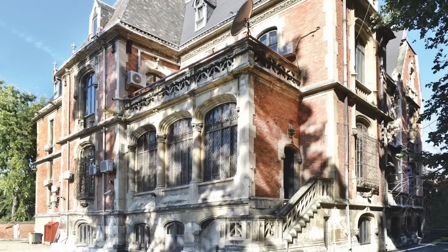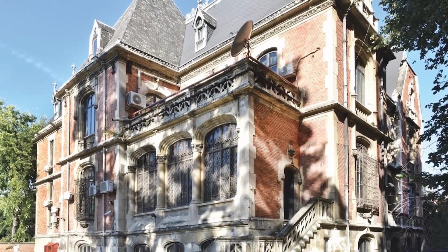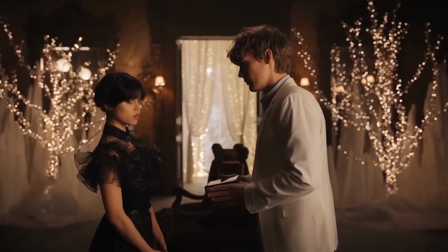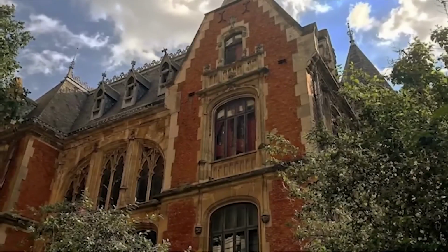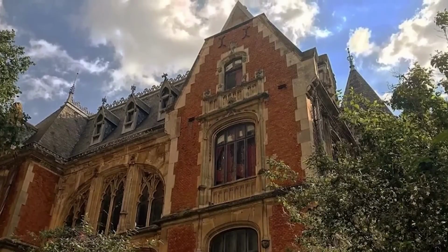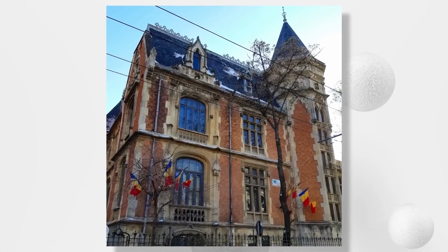The Casa building is also featured as part of the interior of Nevermore. There's a grand marble staircase inside this building that's captured in the show, where Wednesday, Tyler, and the rest of their mates move through at Nevermore. The Casa structure was built between 1911 and 1923. Although the exterior of this structure wasn't captured in the show, it's an ancient building with a red brick design.